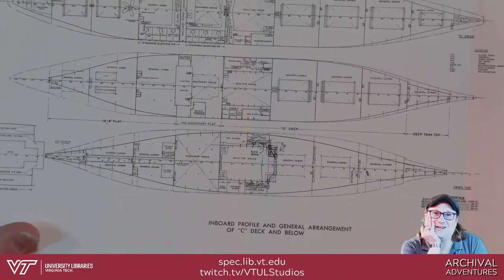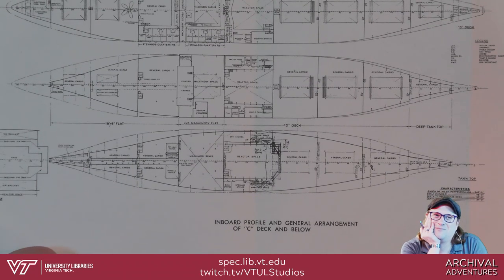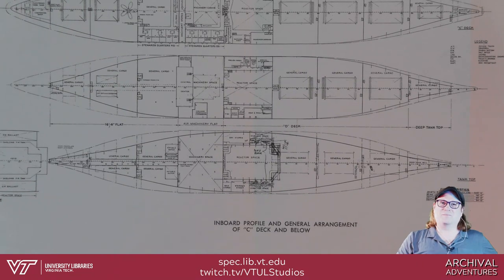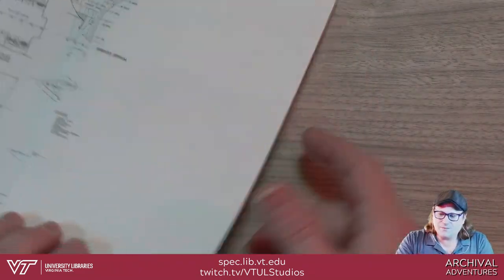I haven't seen this. I knew it existed, but I hadn't looked at it in detail. And this is just really fascinating. That one says tank top as the label. I think this is an internal view from the bottom, looking upward. Yeah. Instead of a top down, this is a bottom up view of the ship as the last thing.